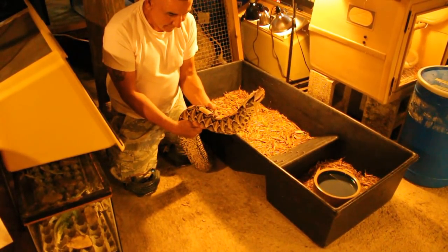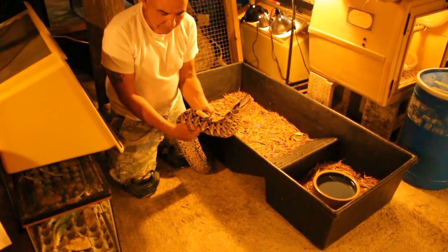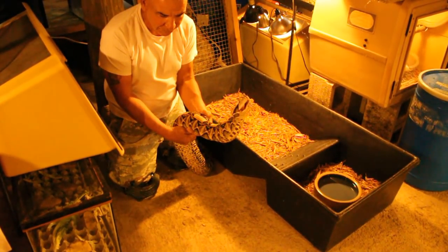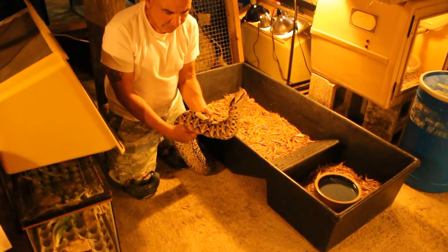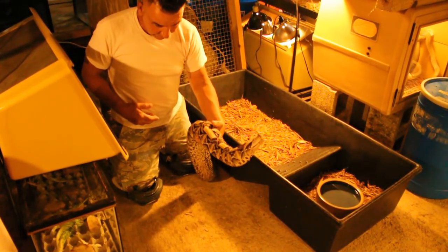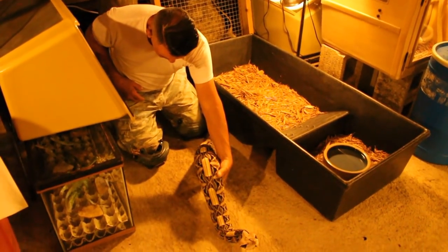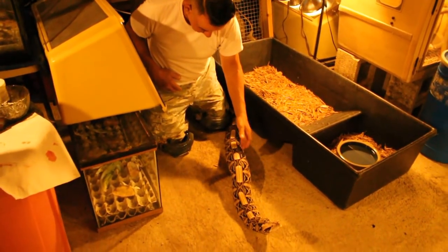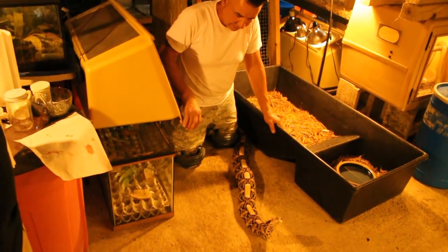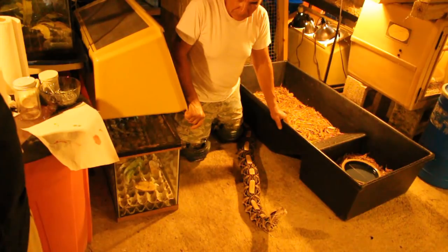So in the wild, do they eat about twice a month, or just as much as they can catch? Well, they're opportunist animals, so whatever presents itself at the time when this animal is in its natural environment, it's going to take advantage of, and it will eat. It's not only going to eat rodents; it will eat a lot of other animals besides rats, and it'll even eat other snakes if they happen to cross. Actually, Gaboon will eat another Gaboon.